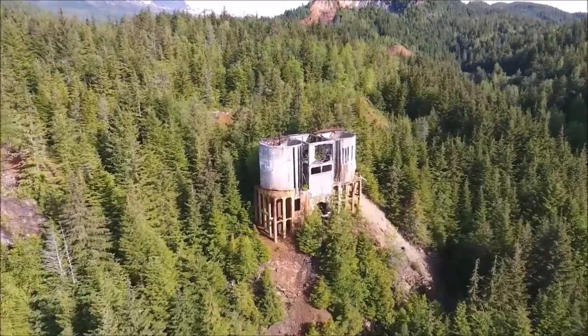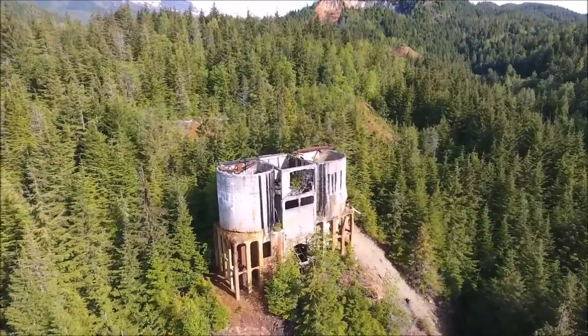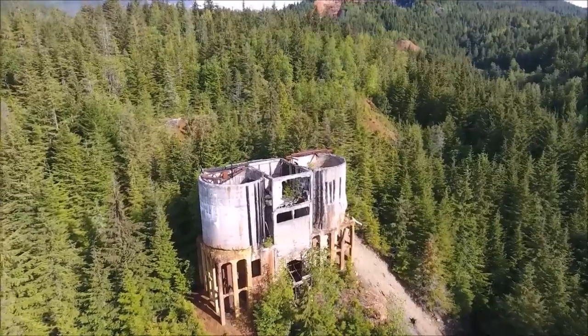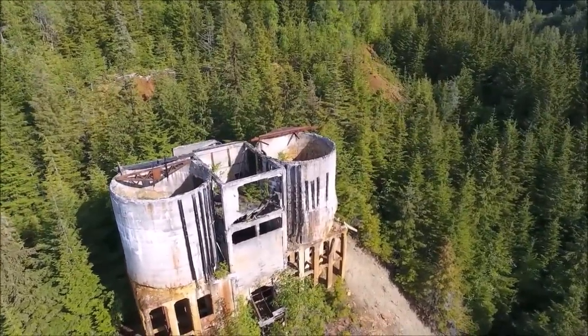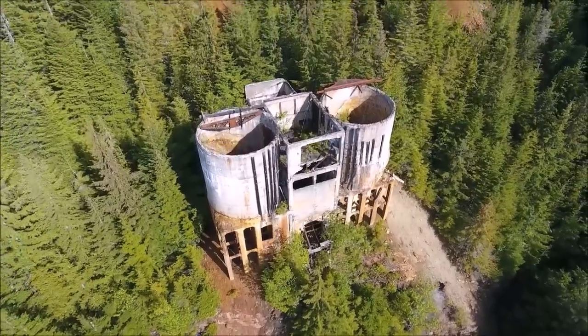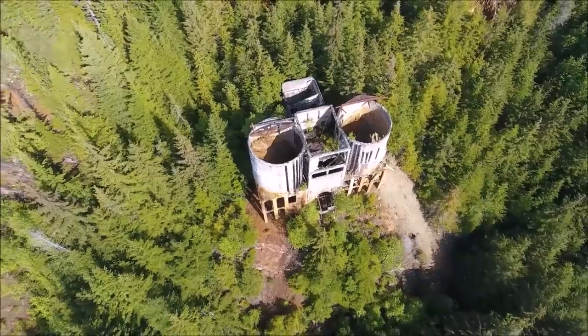So these are the bins that were on top of the crusher we were just at. So just huge. You know, the trains come right over top of here and dumped into there. There's a whole bunch of infrastructure and a whole bunch of buildings. It's all gone. You just see the concrete part, but we're going to hop down there and have a look at that. I don't know how big those are. They're probably 25 feet around each one of those circles. Well, let's go down and we'll have a closer look at it.